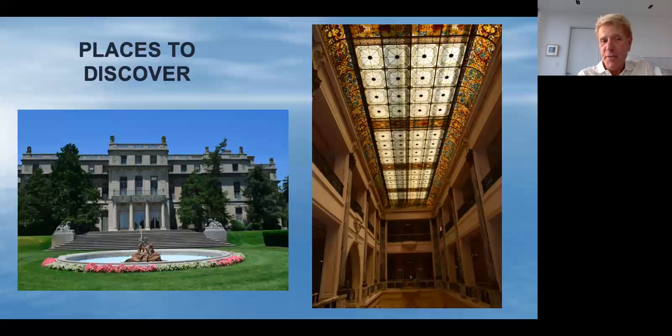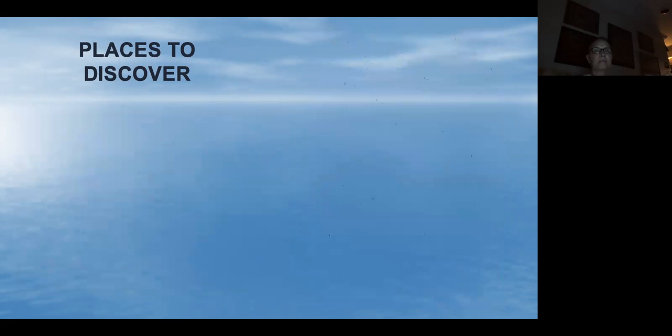And then across the street from this is the Monmouth University Library, which was a vacation, quote, cottage of the Guggenheim family in the 1920s. Other places to discover.